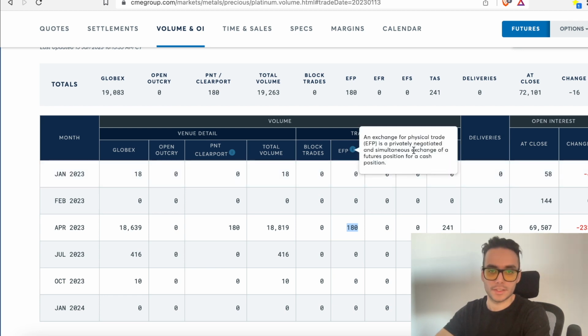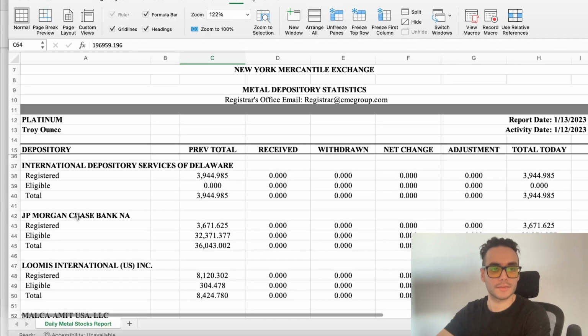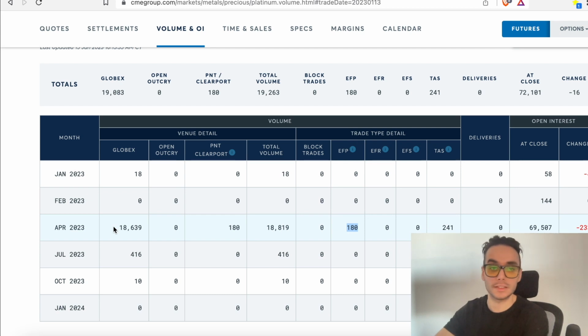The keyword here is exchange of a futures position for a cash position. So the big players here, JP Morgan Chase, HSBC Bank, are telling the potential institutions, companies that are producing cars, which need platinum for their internal combustion engines, okay, your contract has expired, but we don't have the platinum. We'll give you the cash equivalent in exchange. So that's one interesting factor about platinum, that open interest is being pushed forward in time.